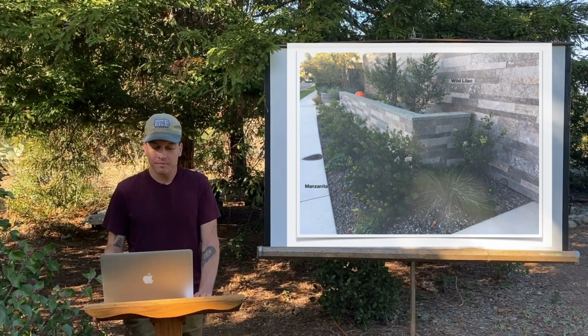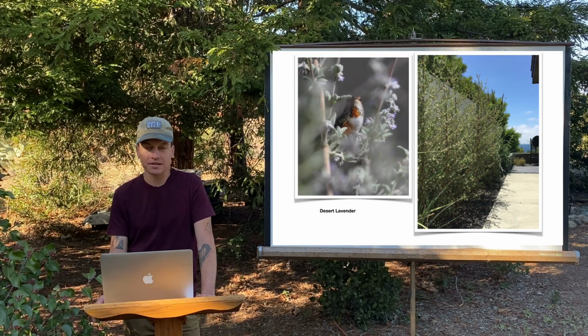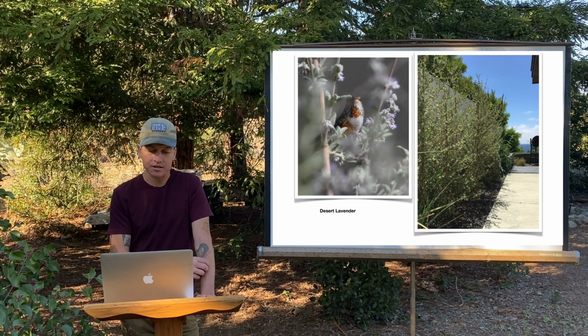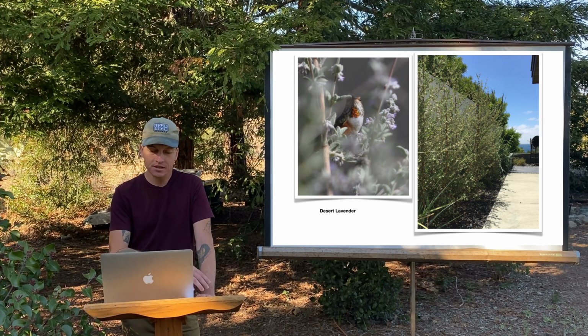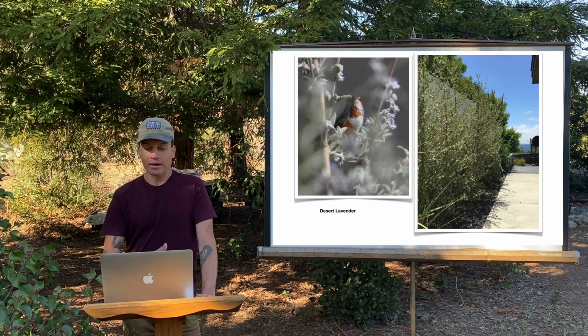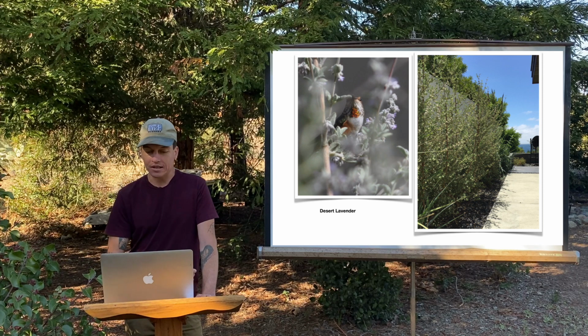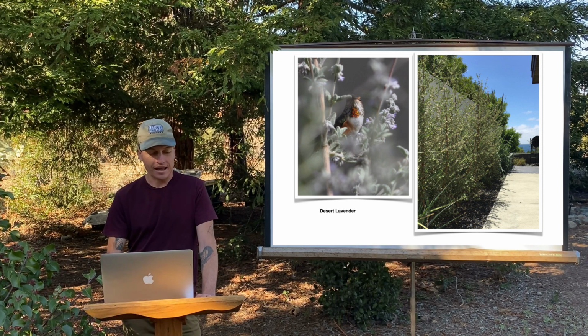With landscaping in coastal Southern California, utilizing California native plants, we come across different microclimates. This is where you can pull plants from different regions, especially if you're trying to create a certain aspect with the plant, like in this case, using it as a hedge.